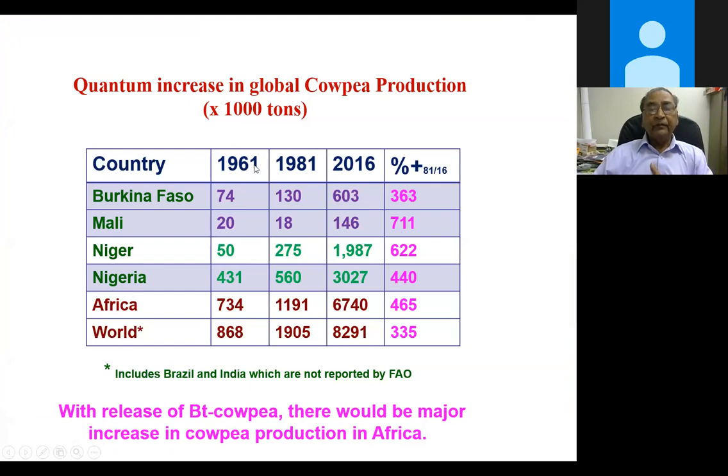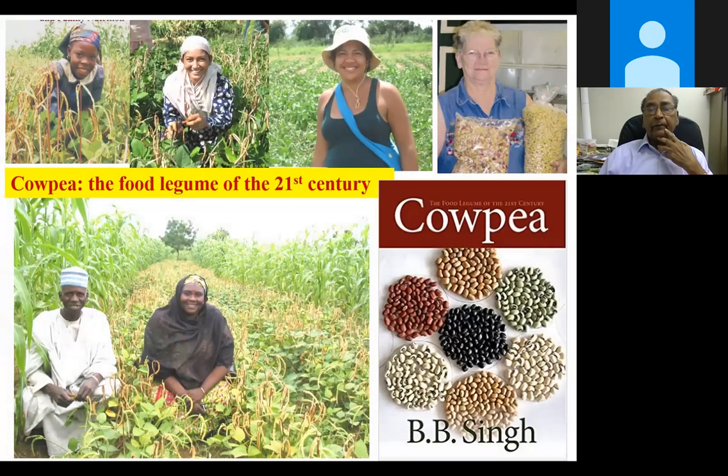And the cowpea production since 1960, I joined in 81, but from 1960, the production has become 400–500% more, almost more than wheat and rice. So overall, and with the BT cowpea released in Africa, many countries growing, I'm very hopeful that the production will go much more as we go along.